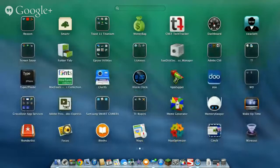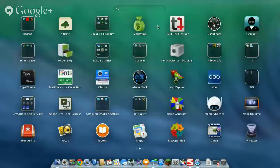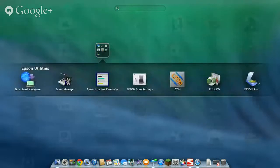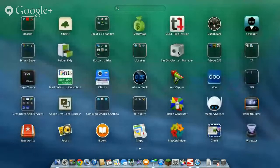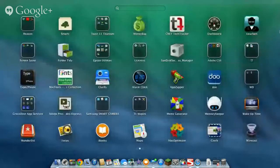Here's Smarter. I have all my Toast 11 Titanium apps that'll come with it, plus, of course, Toast Titanium. I have Moneybag, CNET Tech Tracker, Dashboard, Swacket. Here are my screensavers. Folder Tidy. I have some Epson utilities. I have some license apps. Secure Access Manager. I have Photoshop and Bridge CS6 plus the Extension Manager.